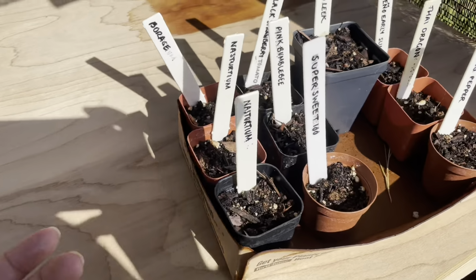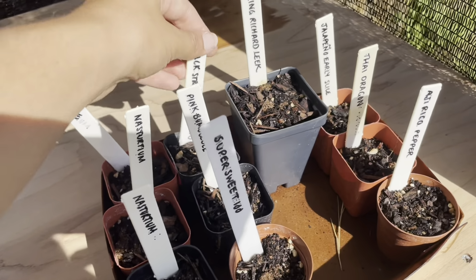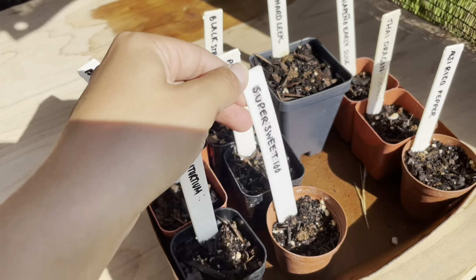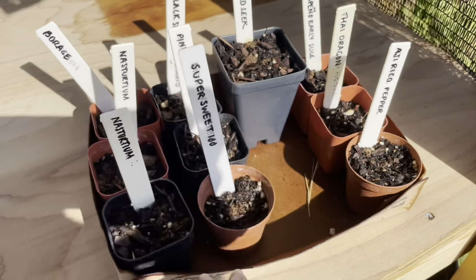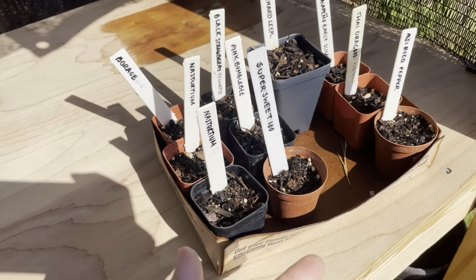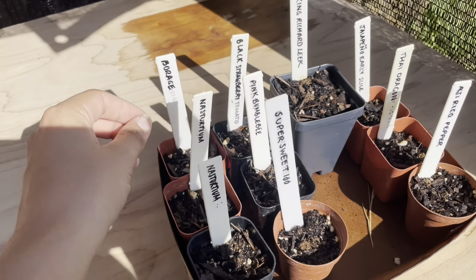I also have some tomatoes. I'm going to grow black strawberry, cherry tomato, pink bumblebee, and super sweet 100. These will also have less days to maturity than a beefsteak, so that's why I'm growing them just with fall approaching. I also planted some flower seeds.